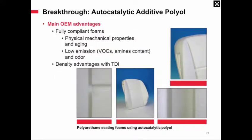The main advantages for an OEM of using these new breakthrough autocatalytic additive polyols are to finally have fully compliant foams in terms of physical mechanical properties and aging, low emission, including amines content, together with the odor. In addition, there is the density advantage of the possibility of using TDI as the isocyanate. In the different pictures, you can see polyurethane seating foams using this new family of autocatalytic polyols in a backrest.